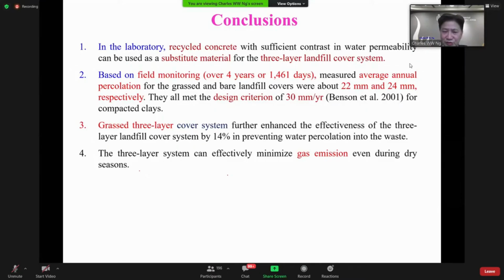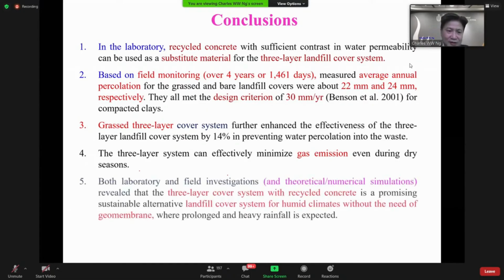Unfortunately, I don't have time to explain more. If you're interested, there are 2 papers I already mentioned. By the way, in my extended abstract, I provide lots of references. Both laboratory and field data and also theoretical numerical study, which I don't have time to go into, can prove our concept.